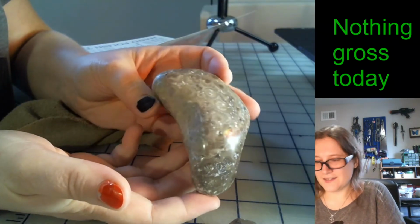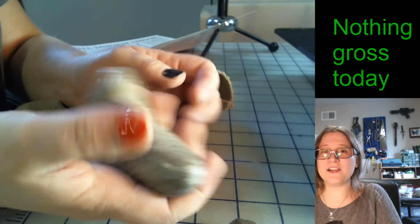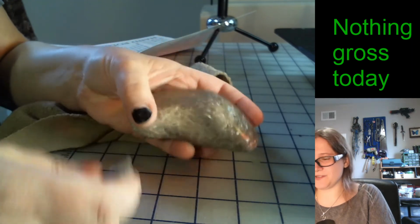You know, polish your own Petoskey stone. And it's satisfying to hold. It does have the nice polished feel. So those are real nice.